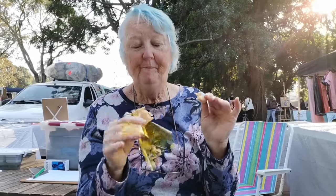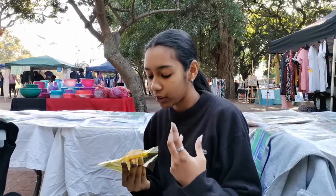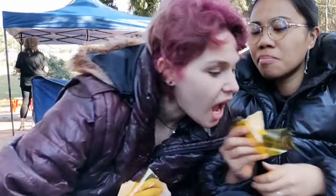Yummy, yummy, yummy. Oh, I like this masala. The texture is nice and it's creamy and it's smooth and it just melts in your mouth. I love this. Okay, just another. No!